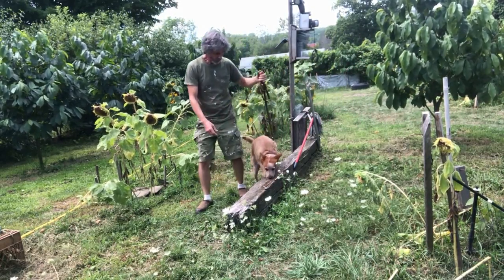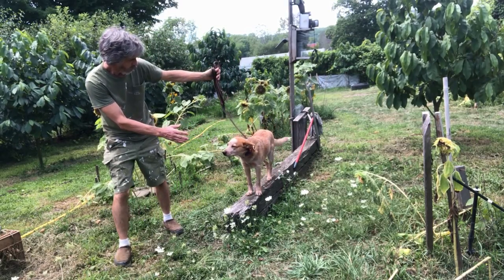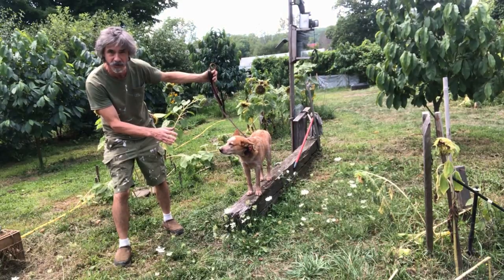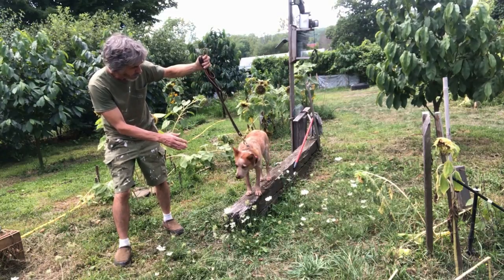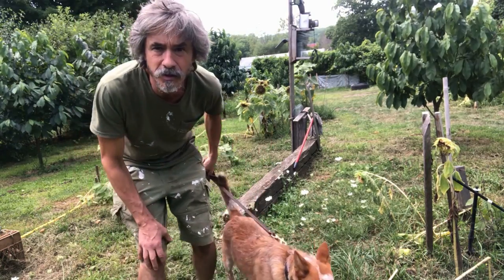Whoa. No sniffing. If they're sniffing, they're not paying attention. Don't let the dog sniff the ground or the railroad tie. Whoa. And if they sit, they're doing it wrong. Here, heel. She's doing it great.